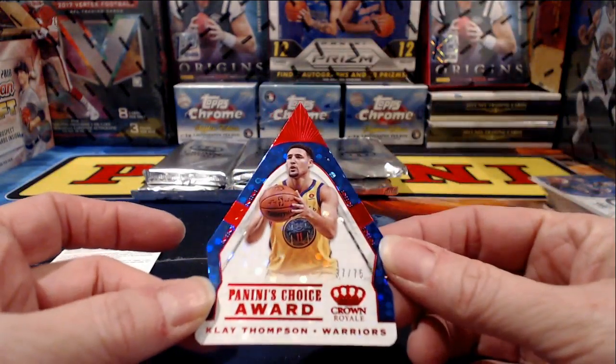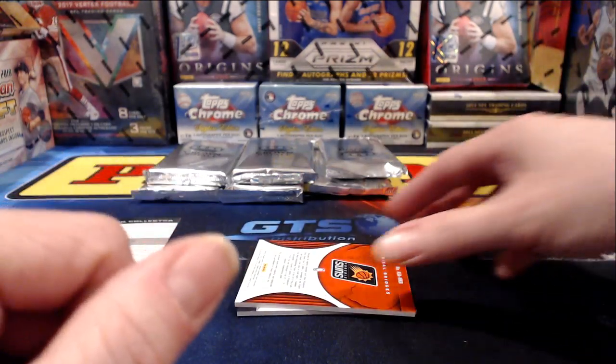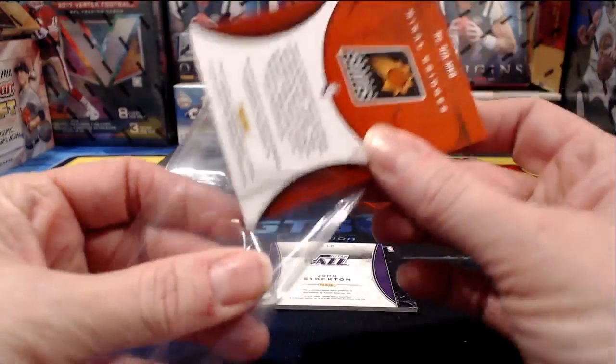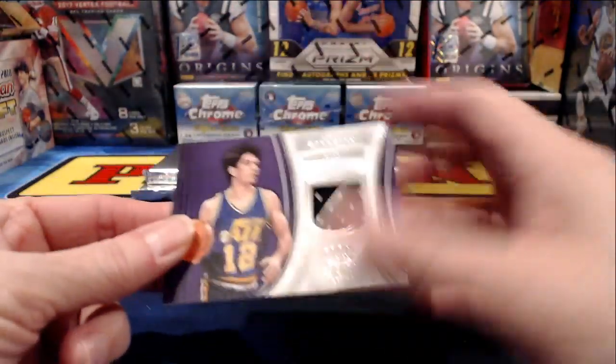Kawhi Leonard to 99 for the Raptors. Then we have numbered to 75, a little Klay Thompson Panini's Choice Award for the Warriors. The Suns and Mikal Bridges to 199, hard signed autograph and relic. John Stockton and the Jazz.